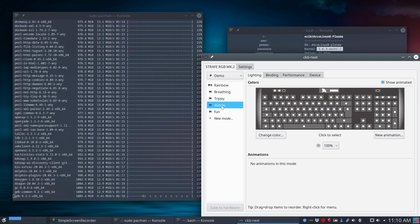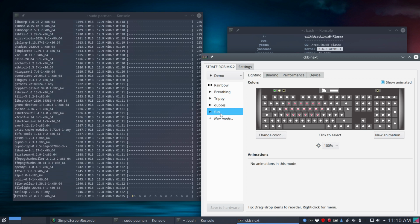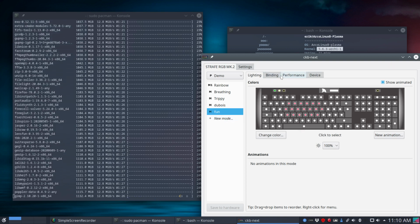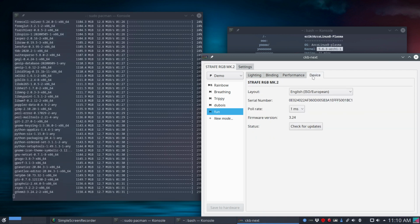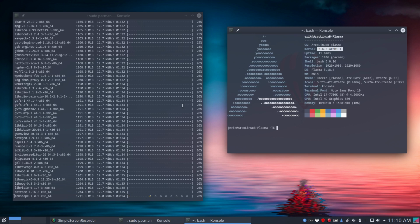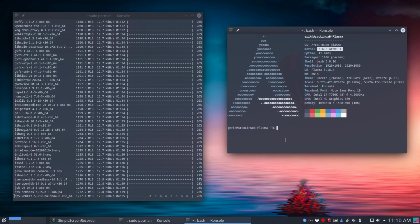This is my name. So what did I do? Just all white. Simple. This is also for me, and that's a fun thing. So you can make your own color systems here. Some bindings you can make. Performance device. Just some fun. The keyboard is a keyboard. Not important to have colors, just has to work.